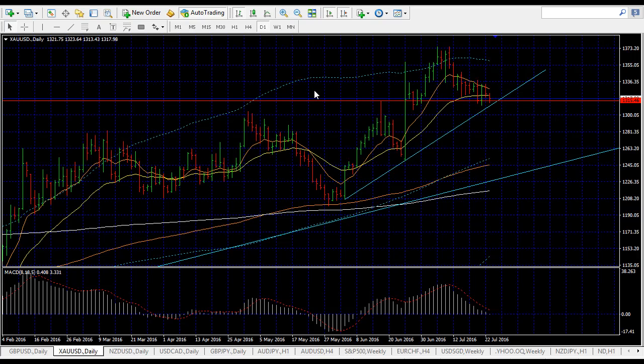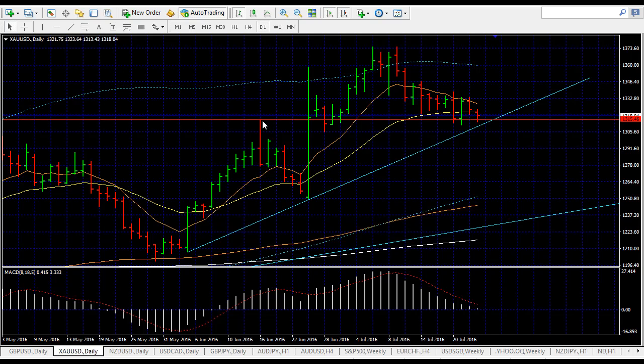I also plotted the horizontal line here based on the highs over here. That is also the reason why, if you zoom in, here is where I've plotted over the highs over here. Price came down.